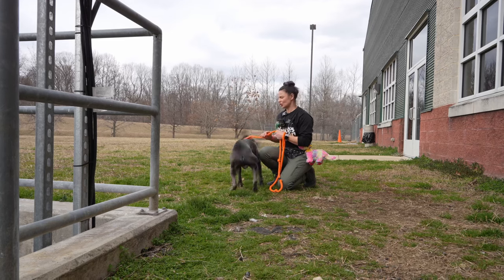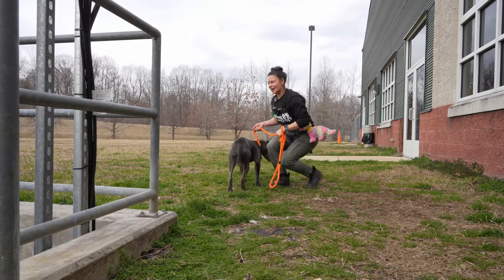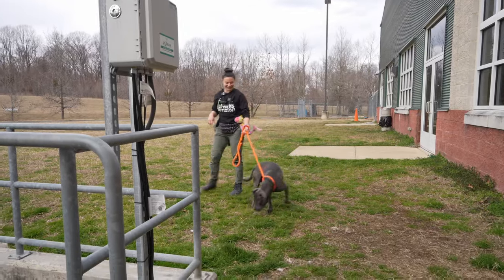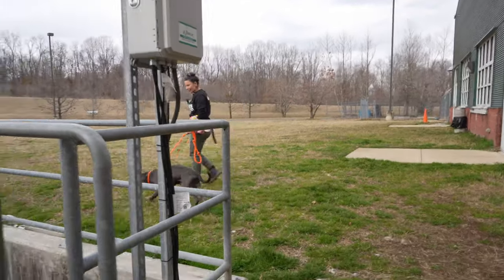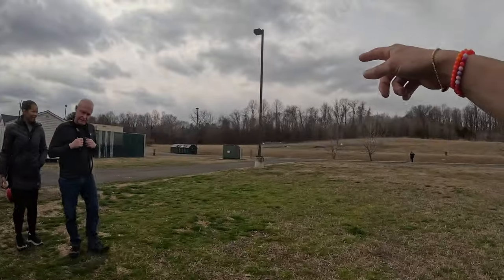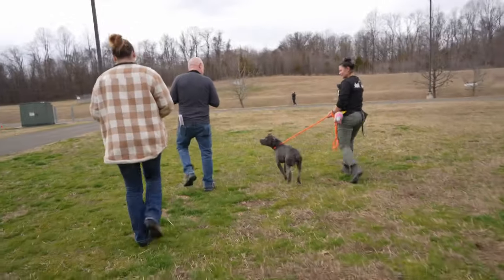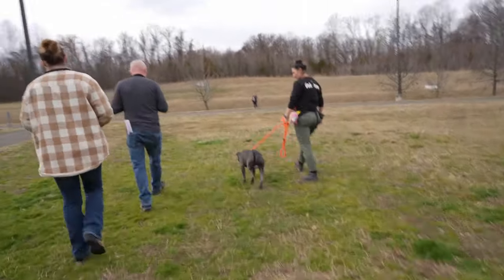He's got his ears up. He's curious, but he's not sold on any of y'all yet, you know? So we're going to take a walk. I want to take him up to the run out here. And I'm not really letting him near you because he's curious about you.